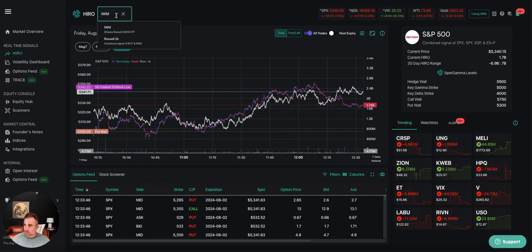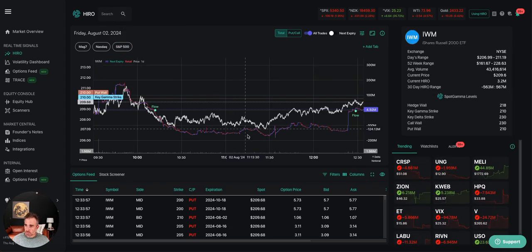And you can see this in other indices and products as well. For example, IWM, which was pretty heavily sold this morning. We're now seeing some chunky long delta trades come in here as well as that index elevates a little bit. Now, what happens looking forward?